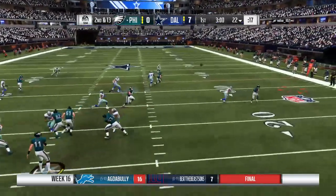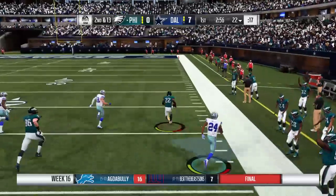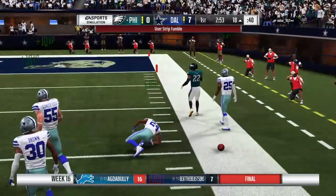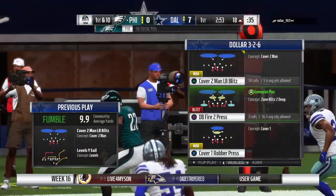Wentz to throw on 2nd down. And he's going to find his man out of the backfield. That's complete. Burst by him near the 35. And oh, at the end of it, he's stripped. Ball comes loose. But this will get out of bounds, so possession will stay the same.